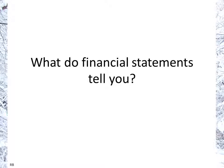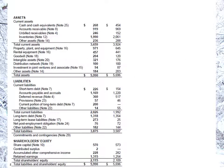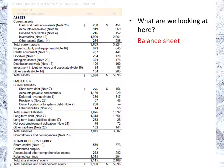So, welcome to this presentation about what do financial statements tell you. Now here we have an actual example of a financial statement, and the question is, what are we looking at here? Well, what do we see? We see assets, liabilities, shareholder equity. It looks like a balance sheet, and that's what it is.